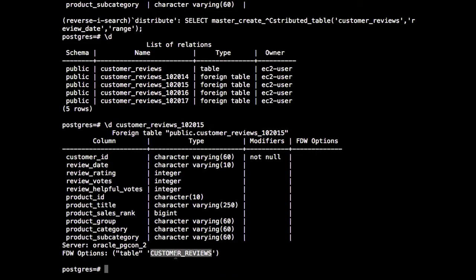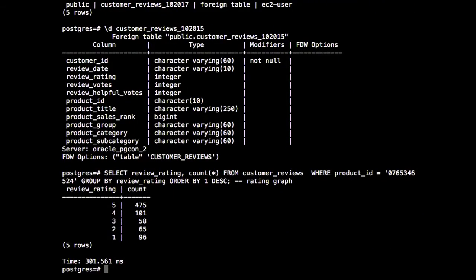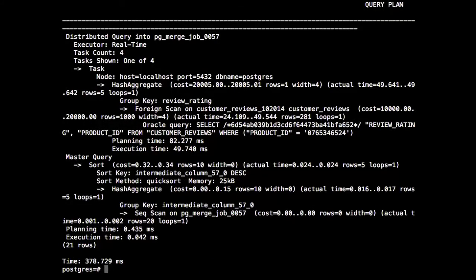So now, having this distributed table, let me see if I can find a nice looking query. I can run queries on this table, and this is executed in parallel, where part of the work is being done by Oracle, part of the work is being done by four backend processes that handle part of the grouping and the counting, and part of the work is done by the master. And since this is 5.1, I can actually do an explain on this query.